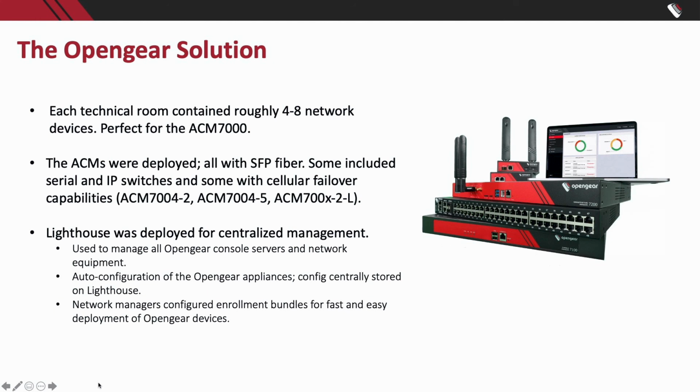Secondly, we see Lighthouse as a console gateway. So you have all the visibility and access to all the console ports, which are offered by the OpenGear console servers. So you can individually access each and every console port and the device which is attached to this console port and make the access very granular due to that. And then the third thing is it's a central management portal. So with Lighthouse, you are able to set configurations and deploy those configurations from Lighthouse to all the OpenGear devices.